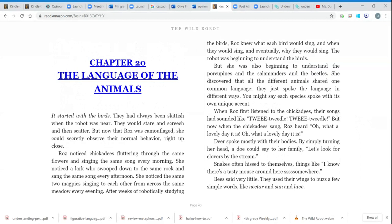Roz noticed chickadees fluttering through the same flowers and singing the same song every morning. She noticed a lark who swooped down to the same rock and sang the same song every afternoon. She noticed the same two magpies singing to each other from across the same meadow every evening.